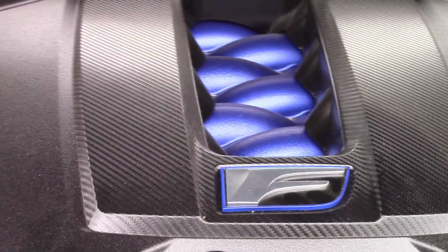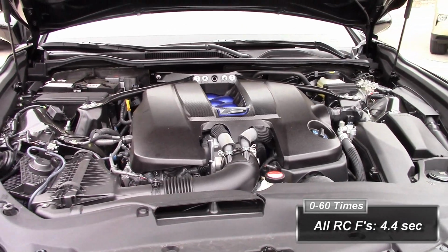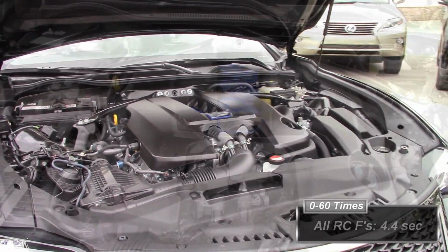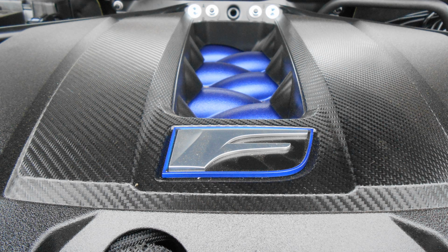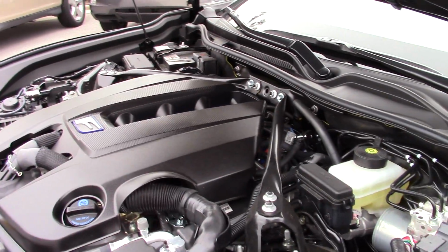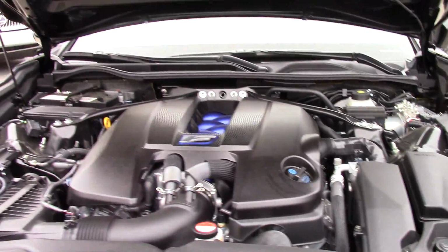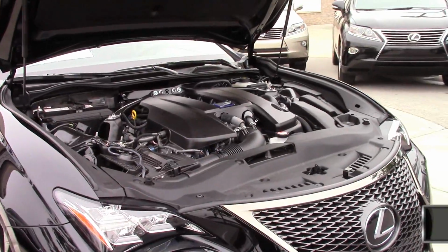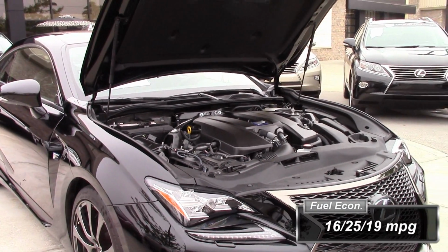This motivates the 3,958 pound RCF to 60 in a spry 4.4 seconds. The engine also, somewhat surprisingly, incorporates Atkinson cycle capability, which helps the efficiency when the car is under light loads. This helps the vehicle achieve surprisingly high fuel economy for such a large displacement V8. All RCFs are rated 16 city, 25 highway, 19 combined.